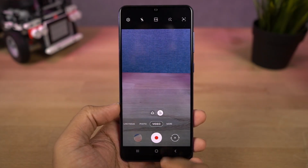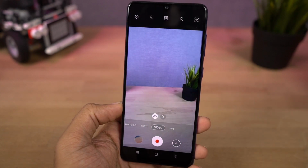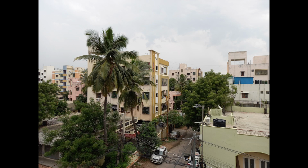Going on next, this phone also comes with a wide-angle camera. It is an 8MP ultra wide-angle camera with 123° field of view. These are some sample shots.